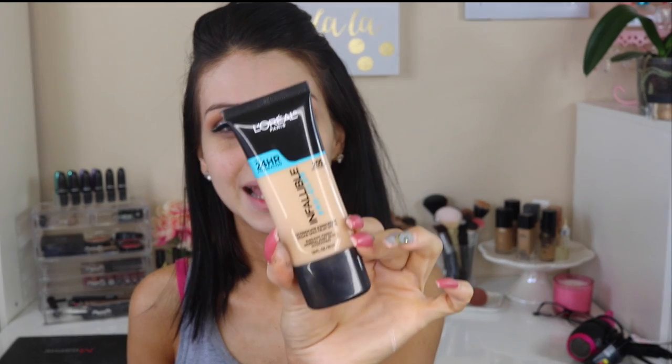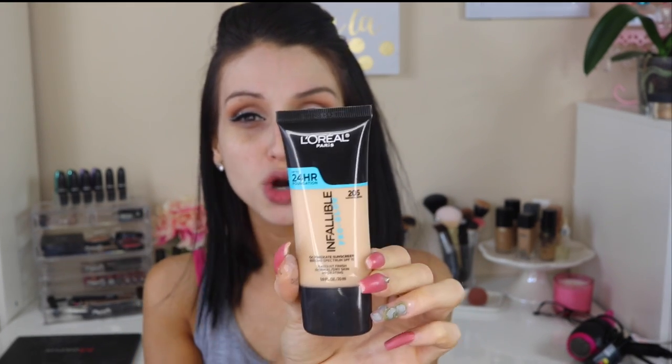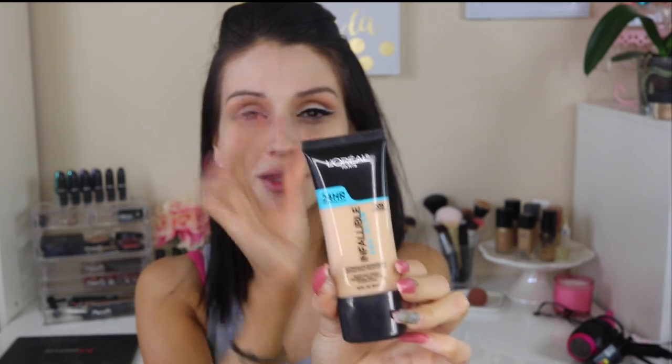First off, the packaging is the same as the L'Oreal Infallible Pro Matte, only this is a more glossy packaging. The other one was more of a rigid matte packaging. You see it has the bluish all over. It makes me feel like this is a foundation I can wear to the pool or the beach, just because the blue makes me feel it's waterproof.